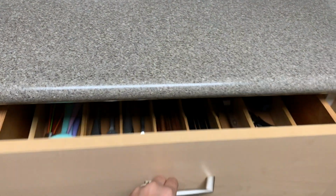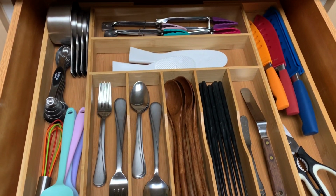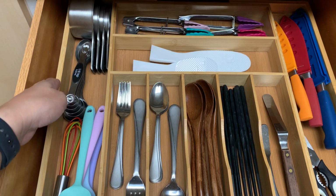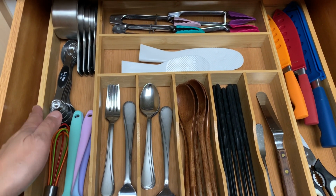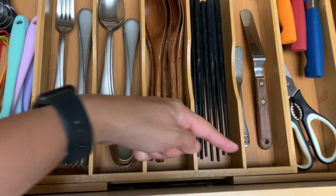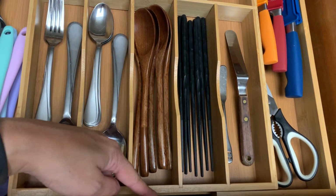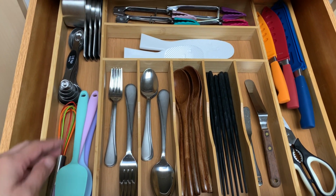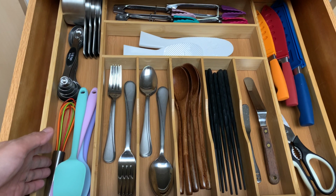I recently found this bamboo utensil organizer on Amazon and I am so in love with it. It's one of my favorite purchases for the kitchen. It doesn't seem like much, but it's great. It actually goes in smaller on both sides if you need it to be smaller, but I expanded mine to the max so I can store more items.